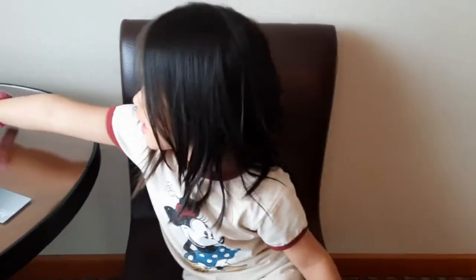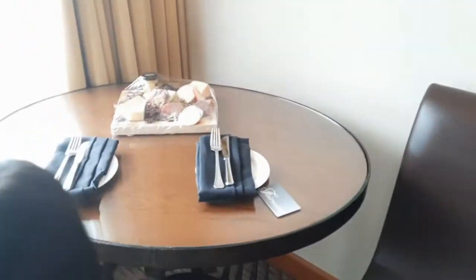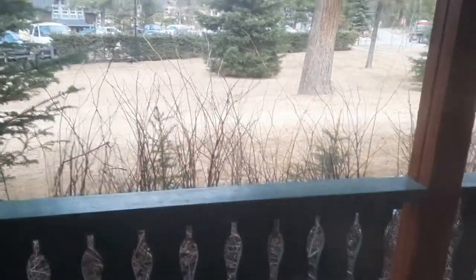Yum. Emma, what can you say about our room for 2 nights? Do you like it here? I like the tasty treats there because of how it looks. Wow, nice. Let's check on this side. If you open this side, you're going at the back, at the parking area.